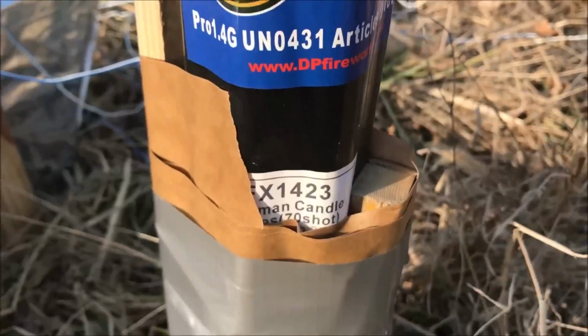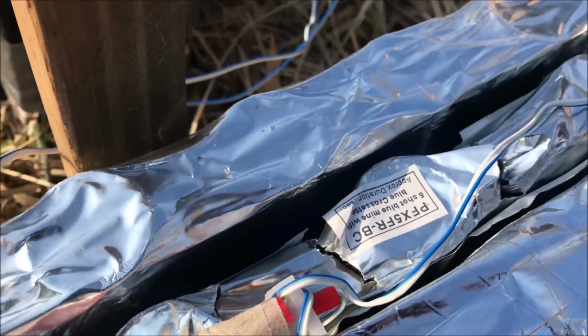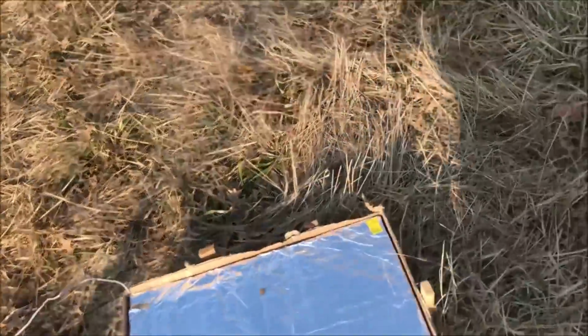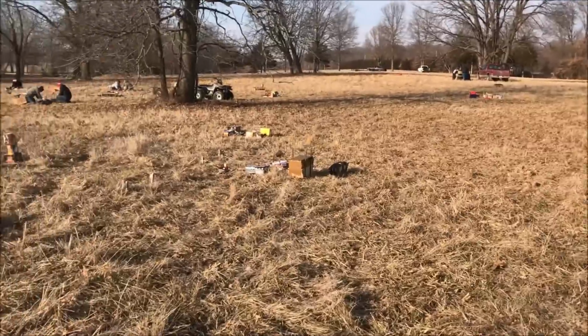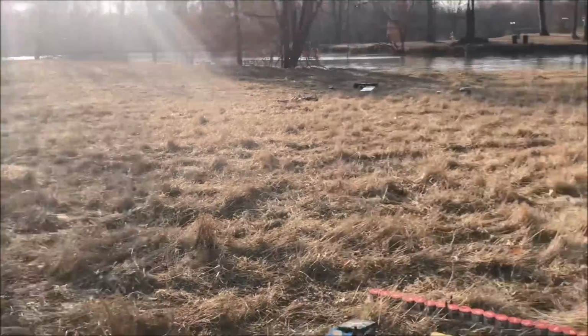Then we did have a Roman Candle Barrage by Dominator Pro Fireworks, and here's the name of the slices if you wanted to take a look at them. So that is the center location. I already showed you the right side of the field. As you can tell, the left and right, they're duplicated, so they're exactly the same. So just kind of imagine what they would look like on that side.